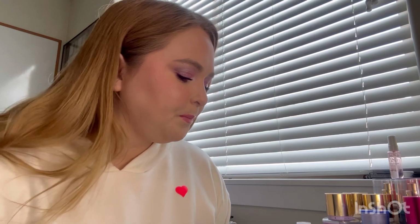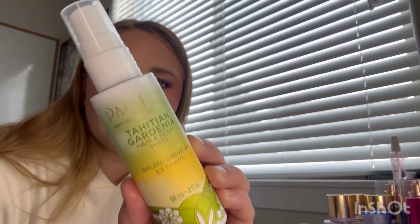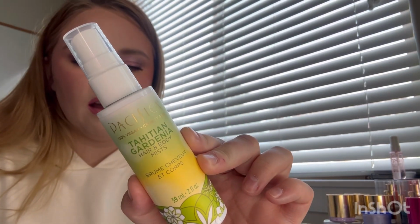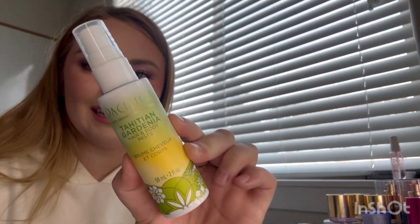Okay, next. This one is from Pacifica. This one's called Tahitian Gardenia. Oh, I have the notes here. That one had the notes on it, so I didn't have to look those up. I should have put them in order, actually. Okay, Tahitian Gardenia from Pacifica has notes of gardenia, jasmine, sweet orange, and tea leaf.